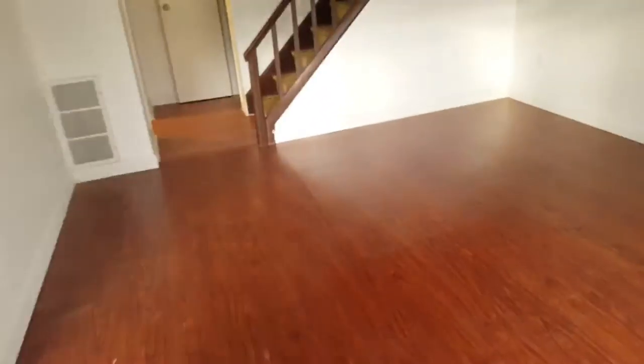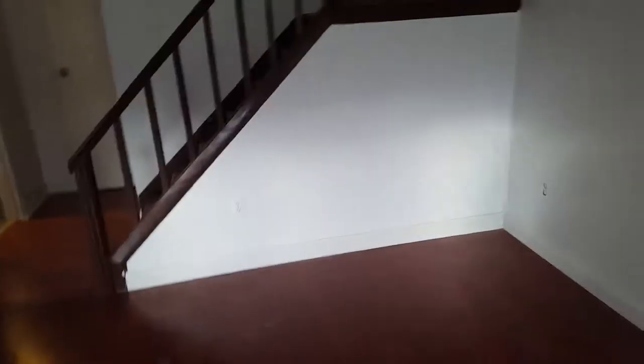You enter into your living room. TV goes on this wall. Usually people lay these places out where the couches go against the wall there. Got a sliding glass door right here into your living room. I'll show you what this room looks like.